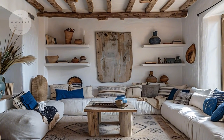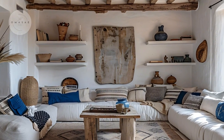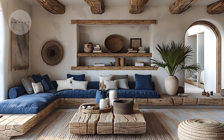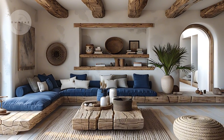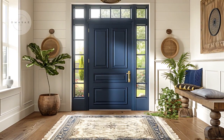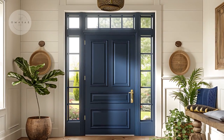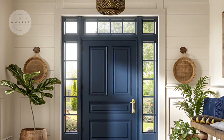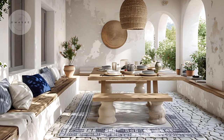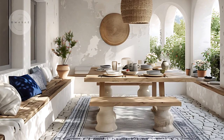Wood is another essential material in Santorini-inspired interiors, adding warmth and natural beauty to any room. Exposed wooden beams can bring a rustic charm to your living room or dining area, creating a cozy, inviting atmosphere. Opt for light, weathered woods that mimic the sun-bleached tones found in Santorini's traditional structures. Wooden furniture, such as a dining table or bed frame, can also be used to enhance the room's organic feel.